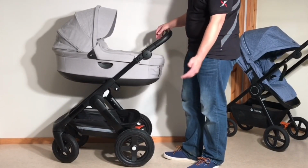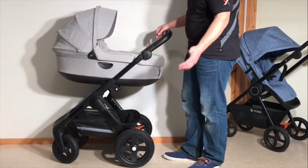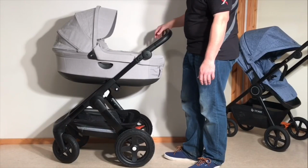In addition, the combination of its carrying capacity and terrain capability make the Trails the best of the three models we'll be covering today for use as an all-day base of operations when you're moving around in the world without a car.